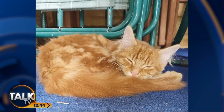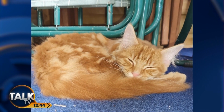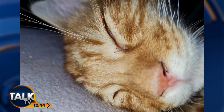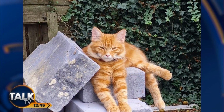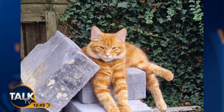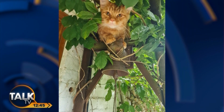What happened? There's a letterbox halfway up, and it's at eye level with the doorbell, and so it just set it off, and he was looking all around when he heard my voice, and eventually he looked directly at the camera. Wanting to be let in. What a clever cat. Genius. Yeah, he just wanted to come in out of the cold.